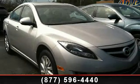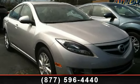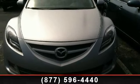Arrive in style with this 2012 Mazda Mazda6i. If you are looking for an automobile with great features, look no further.